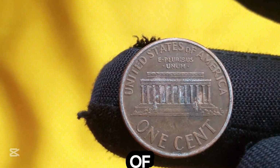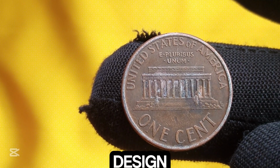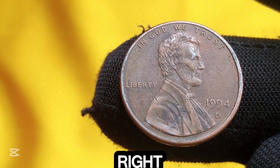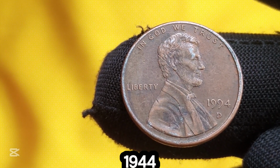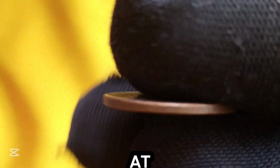You are holding a piece of military history in the palm of your hand. Now let's talk about the design of this iconic penny. On the obverse side, we have the proud profile of President Abraham Lincoln facing right. The words "In God We Trust" arch along the top, Liberty rests on the left, and the date 1944 with the small D mint mark just beneath it, marking it as being struck at the Denver Mint.